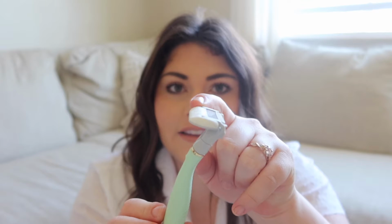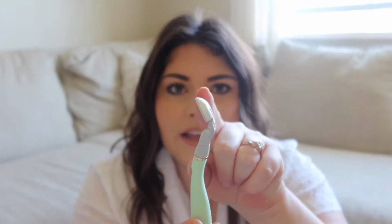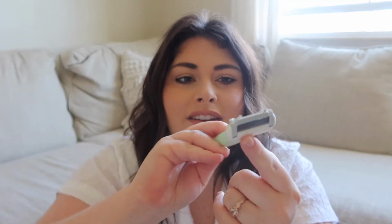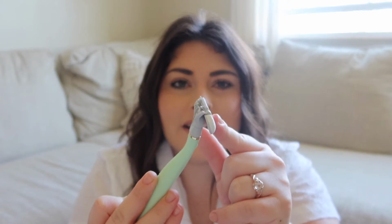Why it was so bad is every time I would shave my leg, look how much that bends. Do you see that? Okay, so when I push it against my leg, it bends like that. So this is me trying to shave my leg, and then look, it just happened. This thing pops off, and it will pop off every time I shave. Multiple times I shave, the head just falls off, and it is so annoying.